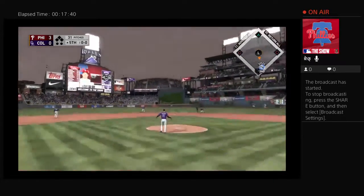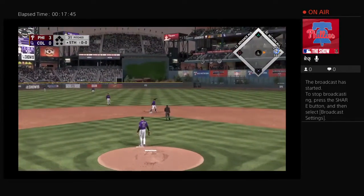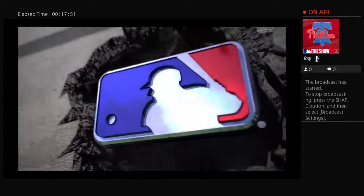Hit hard towards center. That gets down, and he's got himself a base hit. So the Phillies get a man on to start out the inning. Hey, nice AB right there. With the pitcher coming to the plate, your job is to get on in front of him.